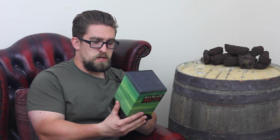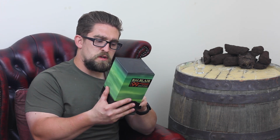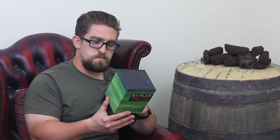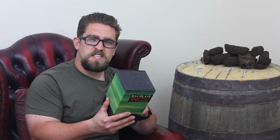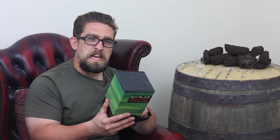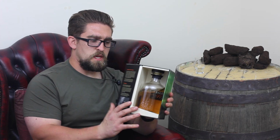If you don't know much about this one, you do well to look at it. Balblair is the vintage 1999 second release. It comes in a very nice packaged box. John McDonald, the distillery manager, put it: there's something quite special about a perfectly matured Highland single malt whisky. About the essence of a vintage year captured in a bottle. About tasting it. Feeling it. Open it up.